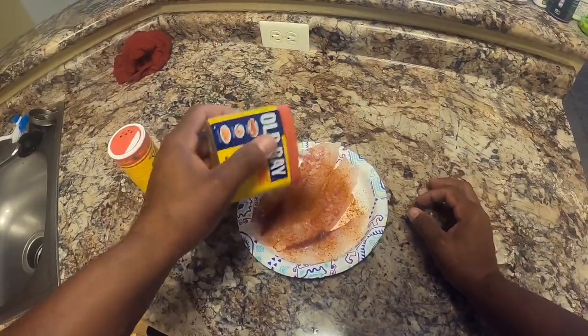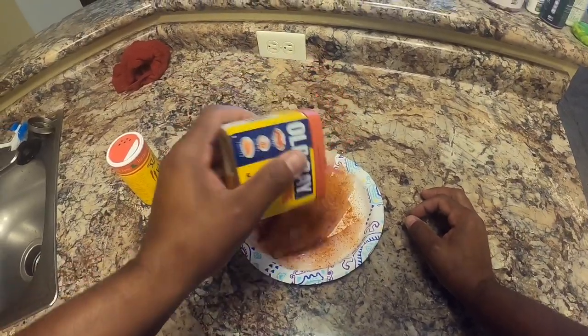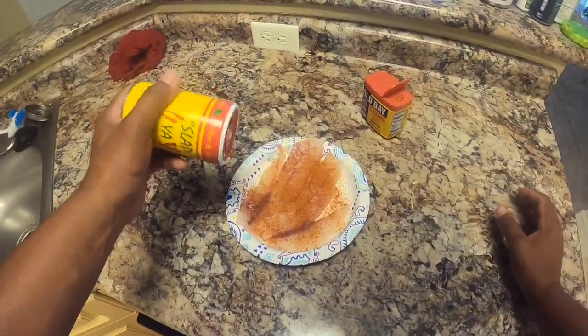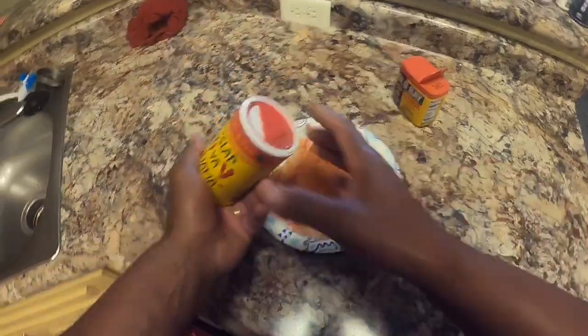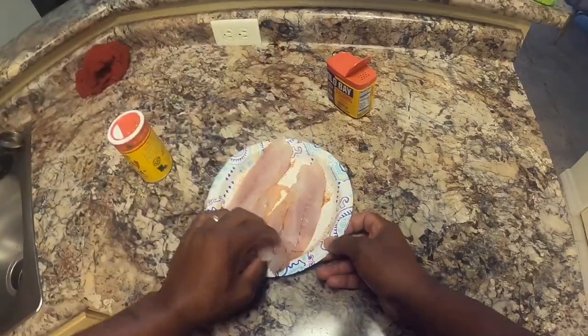Never heard of it before, but hey, I always contribute to the small businesses. So we're gonna try this out and see how this is. Season this other side too.